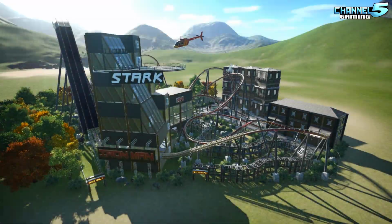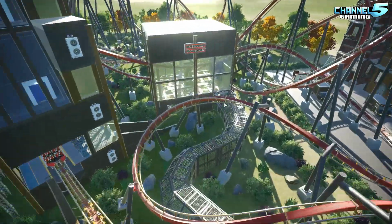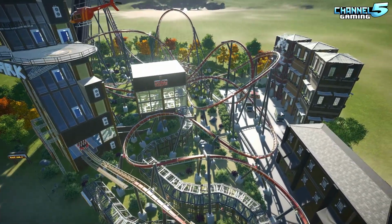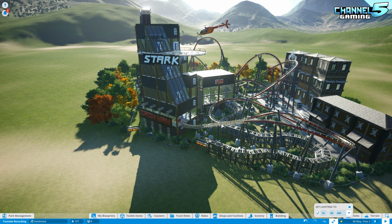So let's check out the coaster here. Really cool looking with the Stark Tower and Iron Man sign here. You got the track, red and yellow. What do we have here? Shield R&D Center. Okay, cool. We got some little town, some vehicles. Got a helicopter flying here. Very cool.